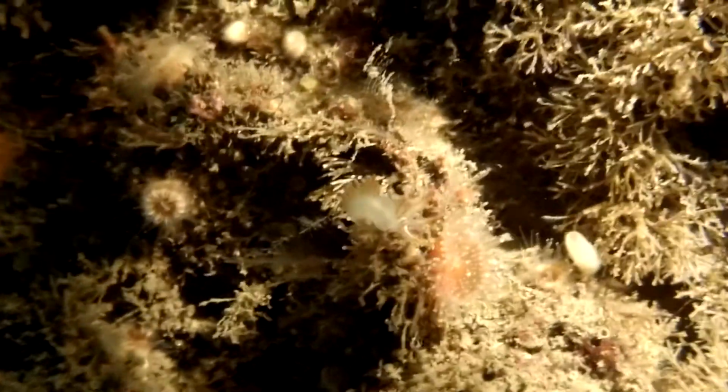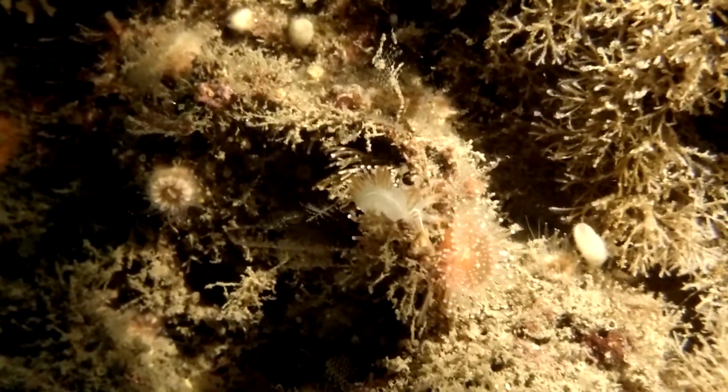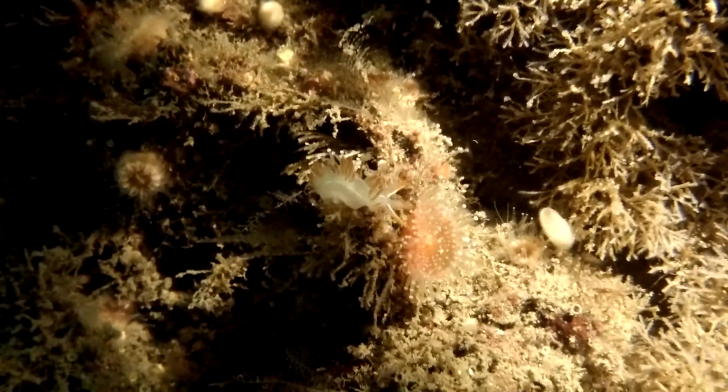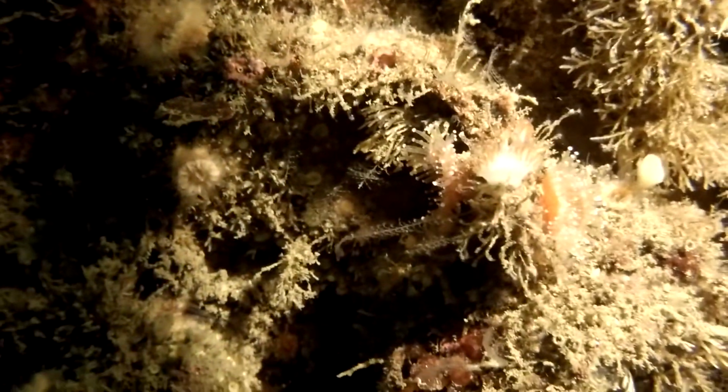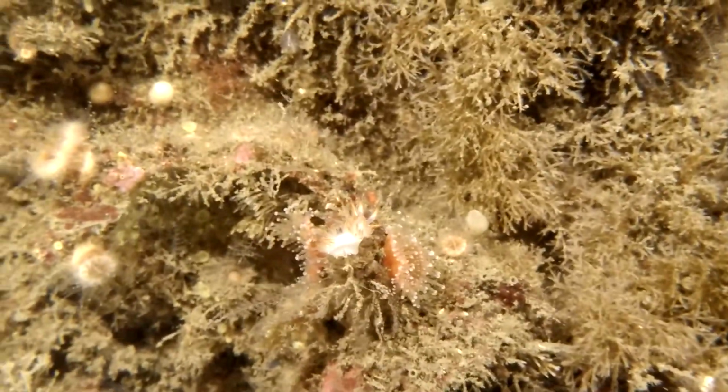This is another little nudibranch. I'm not quite sure what variety it is. I believe this is a Hermissenda crassicornis. It was maybe a quarter of an inch long, so it was really hard to film. I'm using my Macromate Mini on my GoPro for these shots.